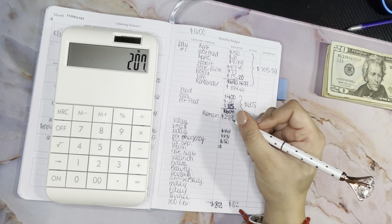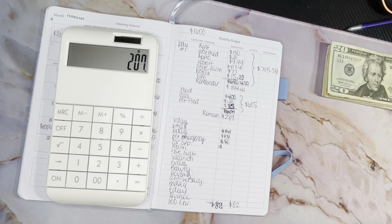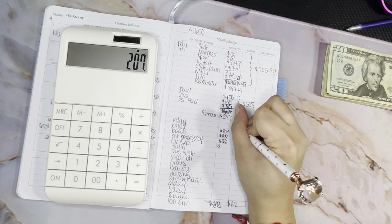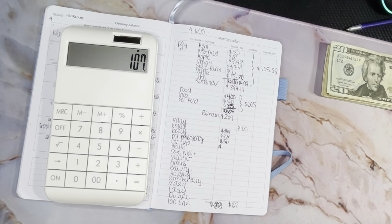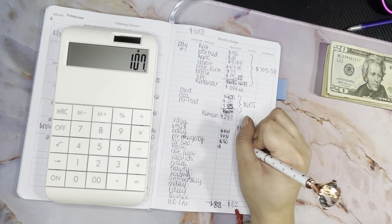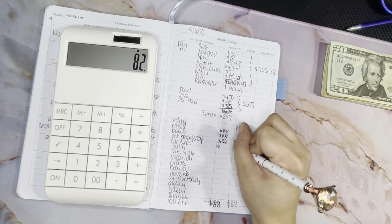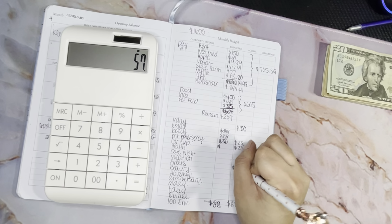What do I want to do? I don't know what I want to do. Valentine's Day, I want to focus on that. So let's do 100 for Valentine's Day because it is coming up. Excuse my cursing. I just want to be safe rather than not budget enough. Definitely pet emergency, I'm going to put 25 there. Car expense, my oil change is coming up, so we're going to put 25 there. Greens, we're going to put 5.